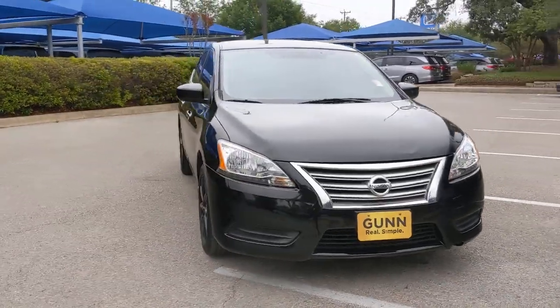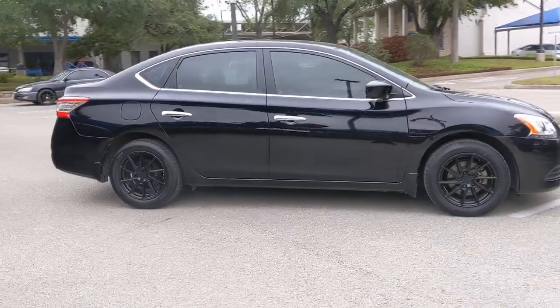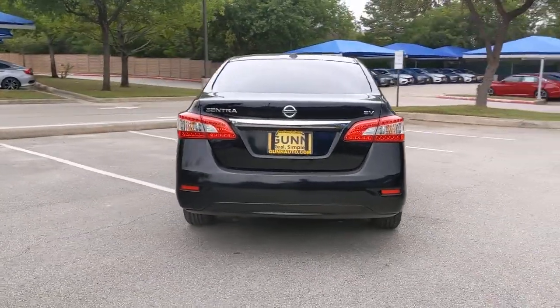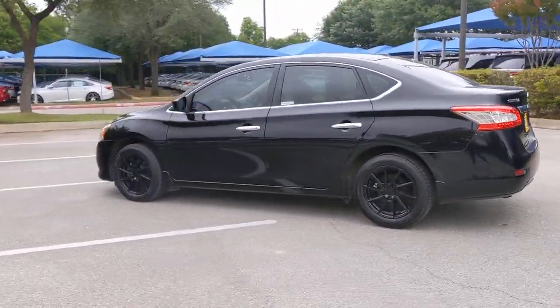This could be the car for you. The 2015 Nissan Sentra. With less than 150,000 miles on the odometer, this vehicle stands out from the rest. This roomy Sentra makes your daily drive fun, comfortable, and convenient.